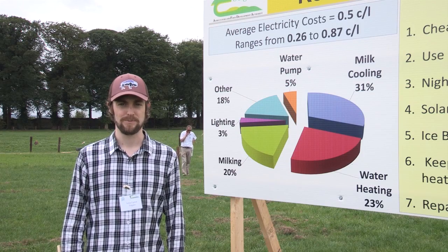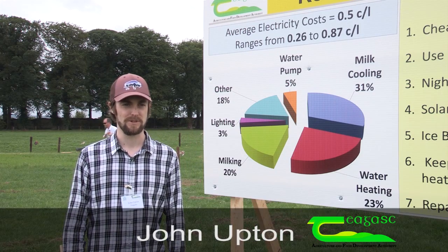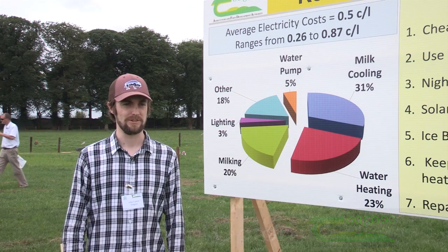Hello, my name is John Upton and my research is focused on electricity research and saving money for dairy farmers by reducing their energy costs.